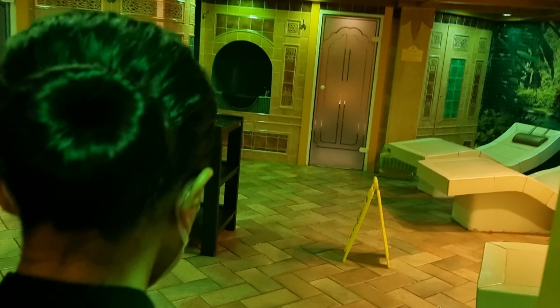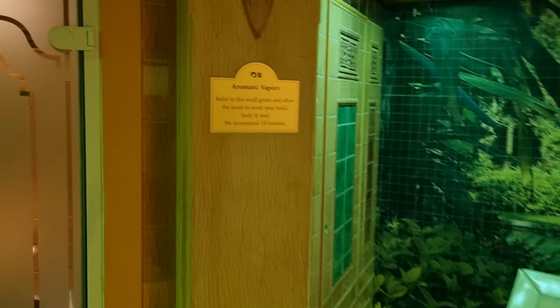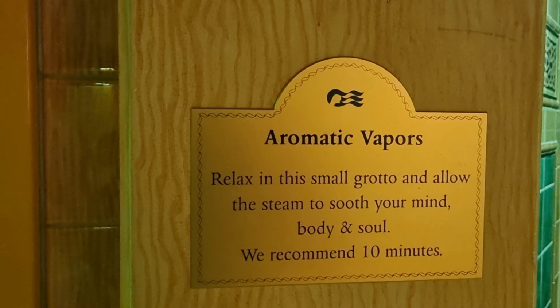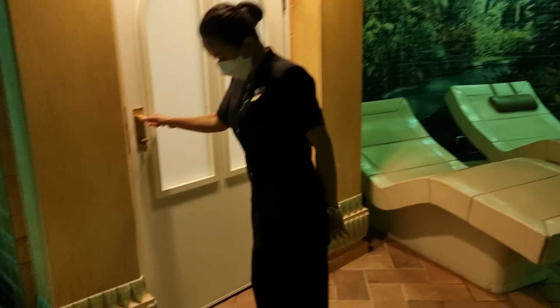The one down the end is just similar. That one is the aroma papers. Steam room again. And that one is hot shower. Bit of a pond. Yeah, the shower. And here is our relaxation area.